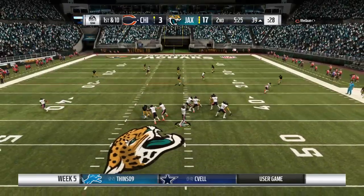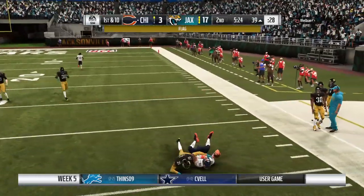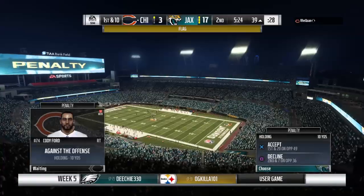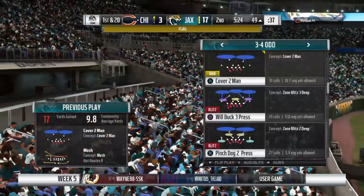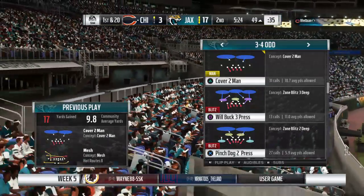They'll throw on first down with Trubisky. Throwing the out route, incomplete. That's Burton. And he's going to be taken down here with a penalty flag on the field. They were looking to throw, holding on the big right tackle.